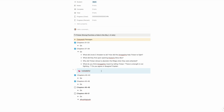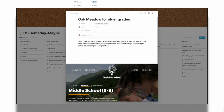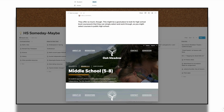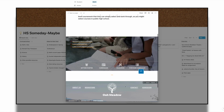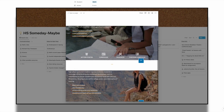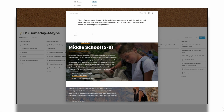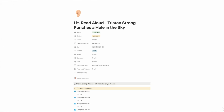It's something you're probably just going to have to play with and see how you want to put this to use. One thing you can do that I completely forgot to mention is embed websites or PDF files or images. So here's an example. Oh, it's scrolling the website. Here's an example of a couple of websites I embedded as a resource for me to look back on. You can also just create a simple bookmark link instead of having the whole website embedded on your page. But it's made it really easy to keep things organized, especially when I have outside resources to supplement a history lesson or something. Okay, let's go back to our lesson plans database.